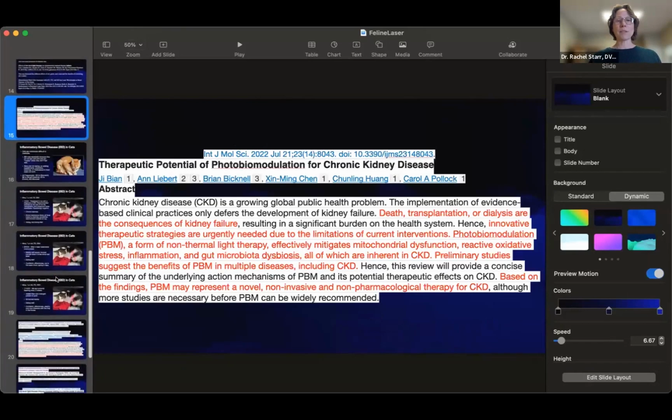This is a paper that was put out in 2022 on the therapeutic potential of photobiomodulation for chronic kidney disease, where they talk about how we don't have particularly good treatments for kidney disease, death, transplantation, or dialysis, and that we need new ways of treating it.